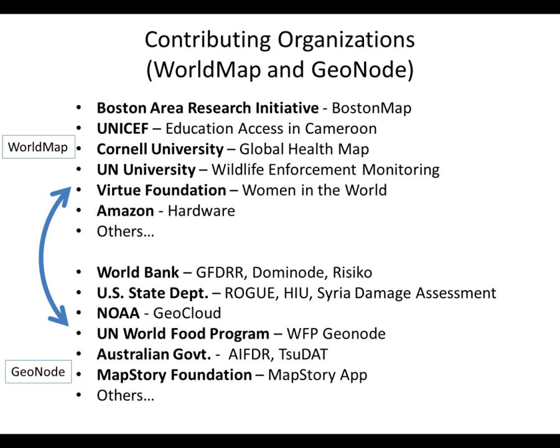So just a picture of some of the organizations that have contributed to WorldMap and have contributed to Geonode. These folks on the bottom, World Bank, State Department, NOAA, actually I left out United States military, DOD, or maybe I put that under the State Department. Okay. NOAA, Food Program, these fairly large organizations are all using Geonode. And so they're all contributing developer hours and resources to extending and improving Geonode. These groups here at the top are a sample of some of the funders of WorldMap. And WorldMap improvements feed into Geonode, and Geonode improvements feed into WorldMap.